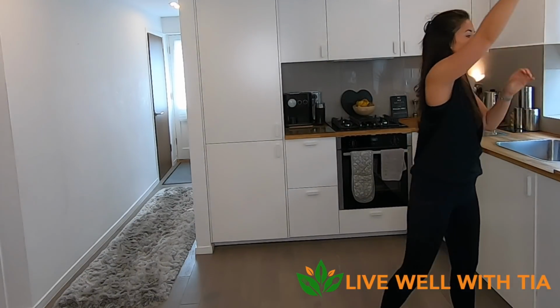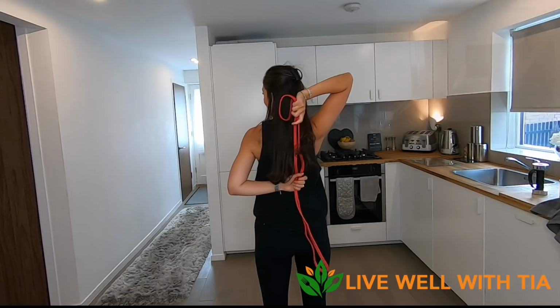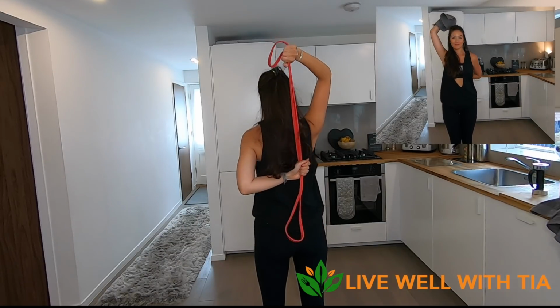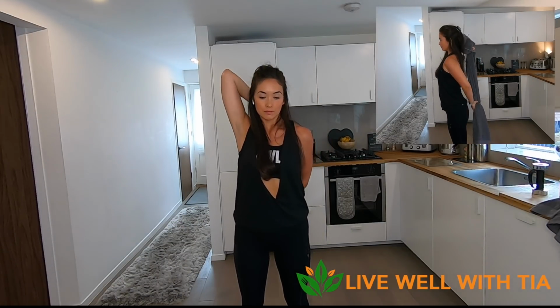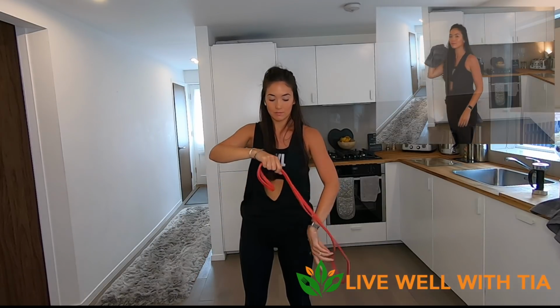Okay, change sides. You can just pull the elbow back just slightly, just back and forth. And a modified version for this stretch would be grabbing your band or your towel, take one hand behind, like this, both of them together, and you're going to pull down and up. As you can see, you can do the exact same movement with a towel.